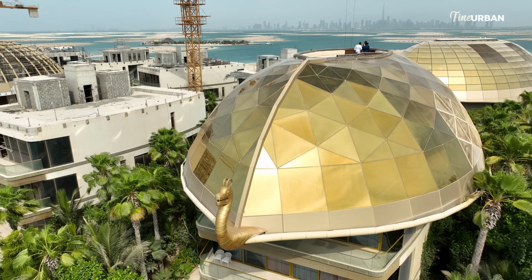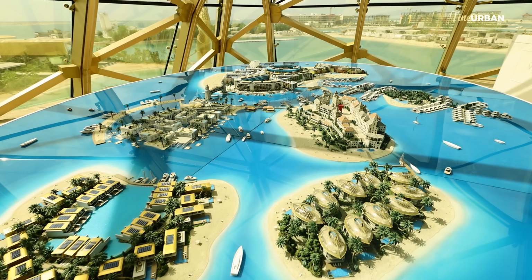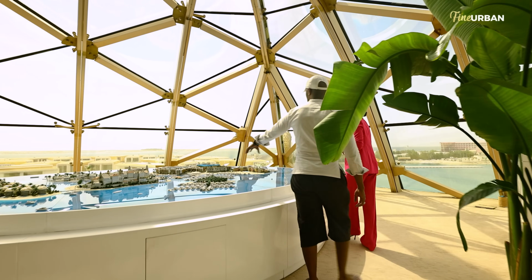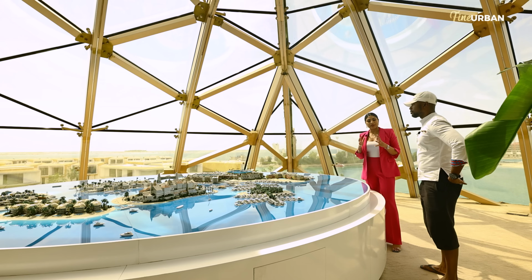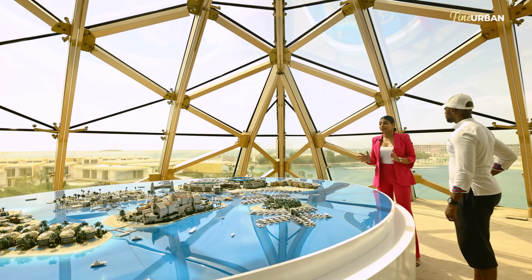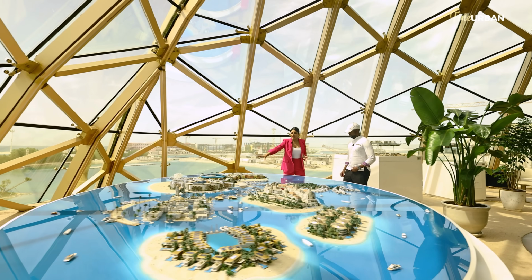Now let me show you the model. Perfect. Yes, this will certainly give us an idea of where we are. So this is the world island. No, this is not the world island. There are 300 islands. Dubai has built 300 islands, and in the world island, they have built these 6 small islands called Heart of Europe. Got it. So this is the mainland.